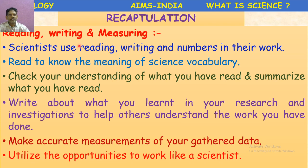Reading, writing, and measuring. The quality of reading, writing, and measuring you need to develop will happen only when you initiate or involve yourself in your school laboratory. You have to involve yourself with the work allotted by the teacher.